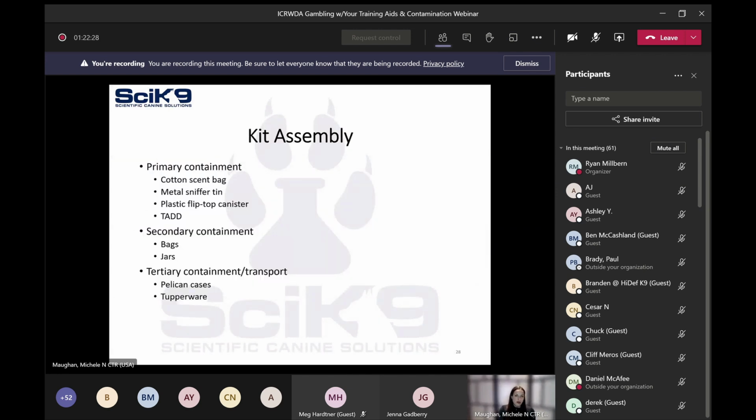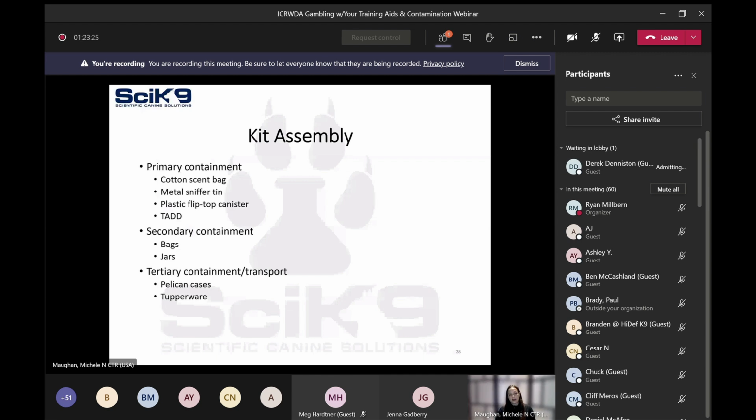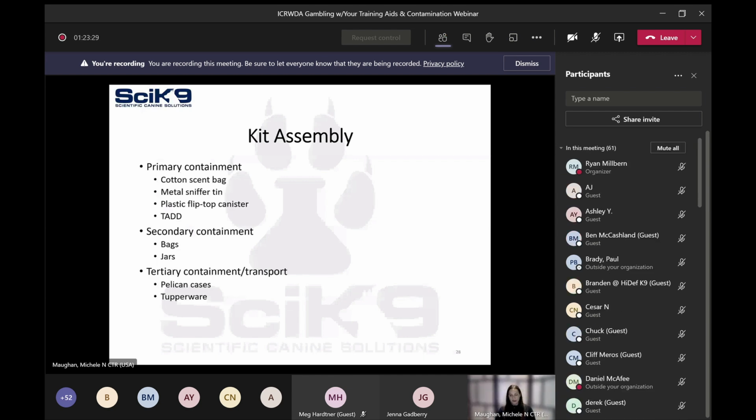So when we talk about assembling our kits, we want to have different levels of containment. Some people call it the Russian doll assembly, or primary, secondary, tertiary containment. Primary containment is what is directly containing or surrounding your training aid. And typically what you would find is the cotton scent bag or the metal sniffer tin. There's also some of the plastic flip top canisters. And then on the newer end, what we've developed at K9, which is the training aid delivery device, or the TAD. And secondary containment, people will often use metallized mylar bags or jars. You can use glass jars with Teflon lids. And then tertiary containment, oftentimes we'll use Pelican cases with airtight seals, and people will use Tupperware as well.